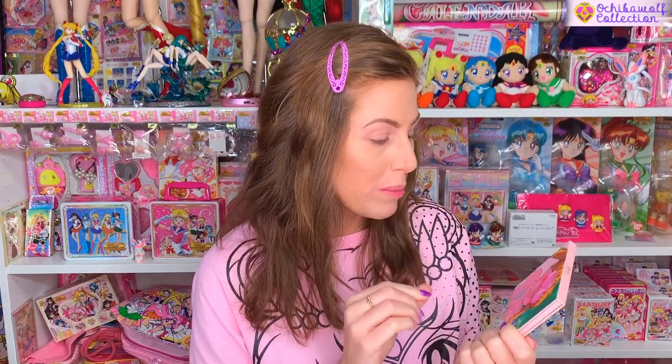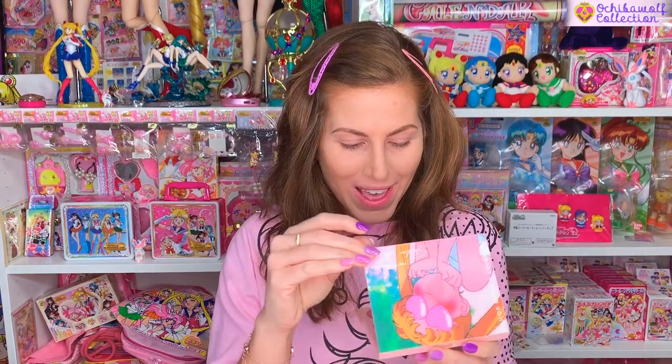And while I think this image is really cute, since it's a lenticular image, I think what would have been even more awesome is if they did this as a transformation scene, and kind of showing the transformation parts. But that's not too big of a deal. I just thought that it would be cool because Sailor Moon is so magical girl. I kind of wish this was a magical girl image. But let's go ahead and open up the palette.